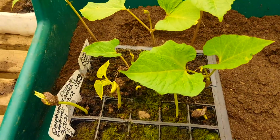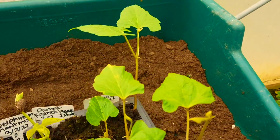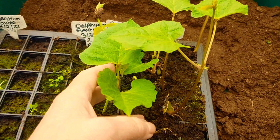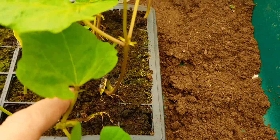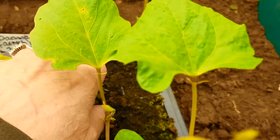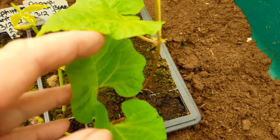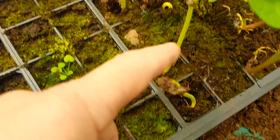These are the beans that I just took from indoors, and I've just brought them outside into the polytunnel. So I'm going to be potting these ones on today. Some of them haven't come out yet. I think there's one bean there. These are the runner beans, Scarlet Emperor, I think. And then we have some dwarf French beans here as well that have come up.